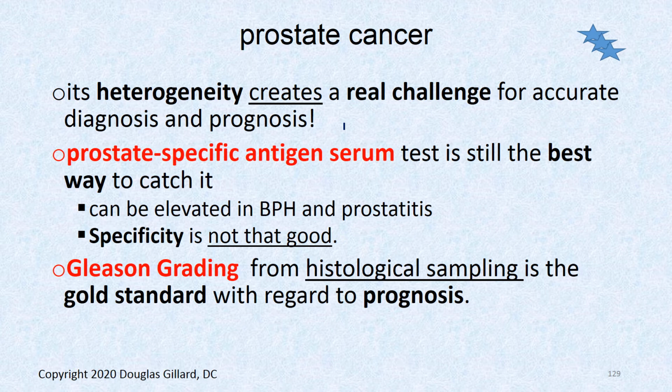And I took all this out. I used to explain the Gleason grading, and we're just getting too deep into the weeds. So I took it out, but there is a way to grade histological sampling called the Gleason grading criteria. And yeah, that's the gold standard way to make the prognosis.